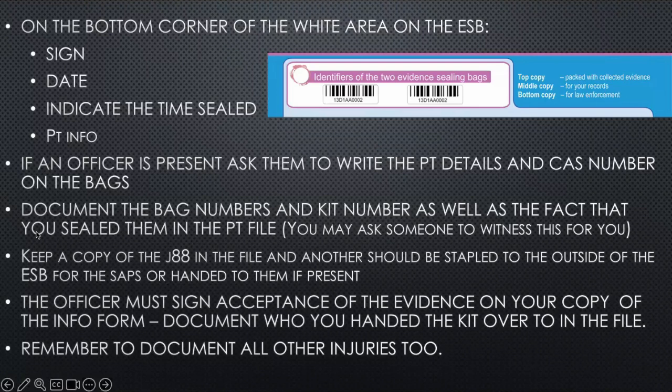If an officer is present, ask them to write the patient details and CAS number on the bags in front of you, so that you don't get blank bags going to the laboratory. Document all the bag numbers, the kit number, and the seals within your file, and ask somebody, one of the nurses or another doctor, to actually witness for you in your notes that this was the bag you collected and that you handed it over.